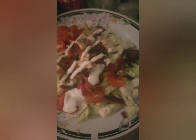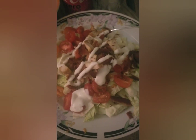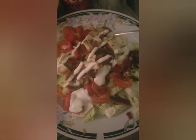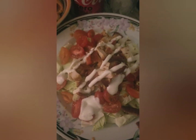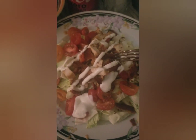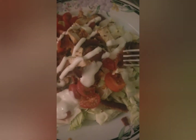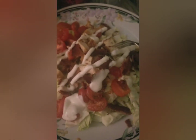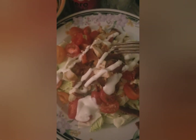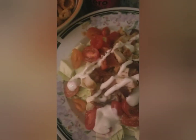This is a BCCT. It's not a BLT or anything like that, but it's a BCCT. I'll tell you what those initials stand for. I'm sure you can probably figure it out. It is bacon, cabbage, I chopped the cabbage really tiny, chicken, and tomato.